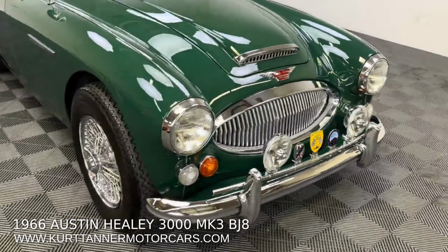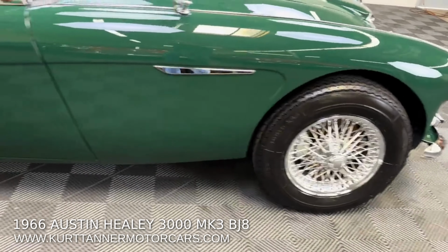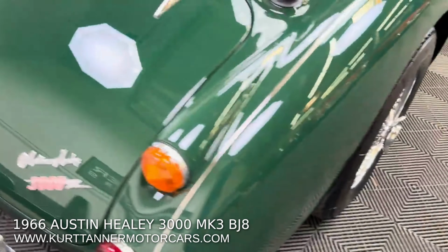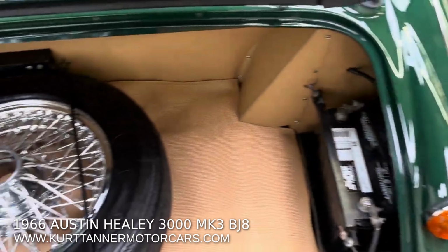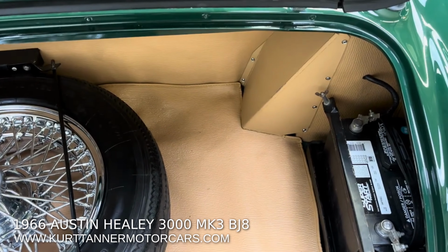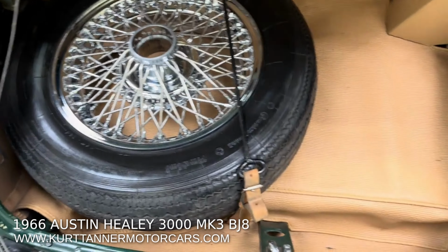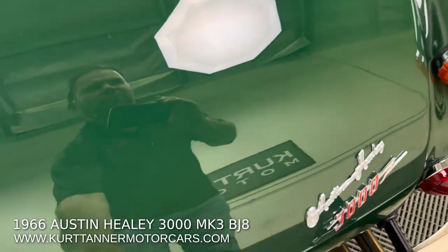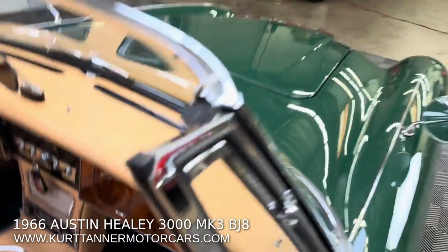Fitted with those super expensive wheel and tire set. Dayton wheels with XAS Michelins. Nice touch they did with this car is they trim coated the trunk, which gives it a very nice, airy white glove appearance. Early Healeys had color coded trunks to the trim, and they painstakingly went through the effort to do that here, which is really a nice touch.